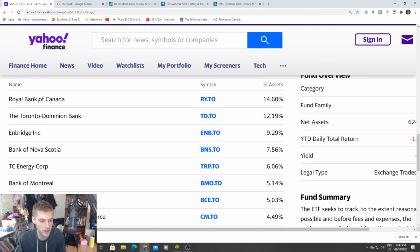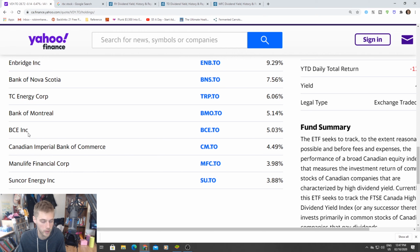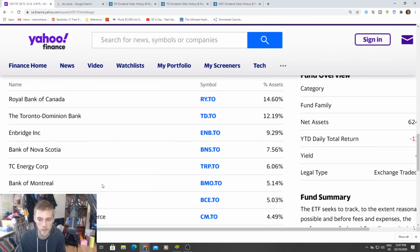But we have stocks like Royal Bank of Canada, TD, Enbridge, Bank of Nova Scotia, TC Energy Corp, Bank of Montreal, CIBC. I always get confused with the BCE. That always confuses me. Canadian CIBC, Manulife, and then Suncor. So lots of good companies here, lots of good solid companies.